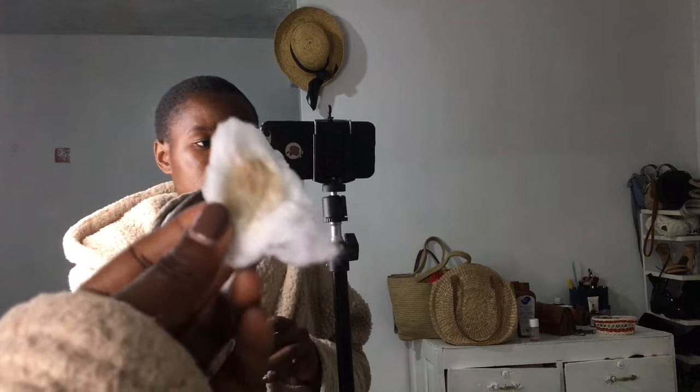I use this Garnier toner. I'm a Garnier girl. I use Garnier products. Guys, if you know me personally, you know how my face looked terrible. But I really thank God because Garnier has worked for me. I see people saying that Garnier works for influencers only. Guys, Garnier worked for me. It depends on your skin and how consistent you are with the product. So I'm using the Garnier pore reducing toner and vitamin C serum.